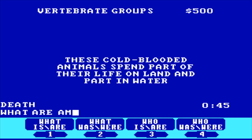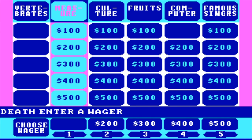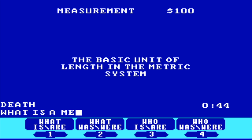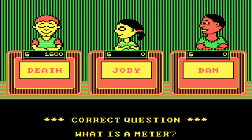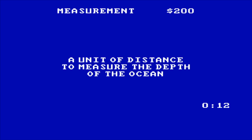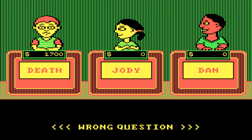These cold-blooded animals spend part of their life on land and part in water. What are amphibians? The basic unit of length in the metric system. What is the meter? A unit of distance to measure the depth of an ocean. What is a league? Oh.